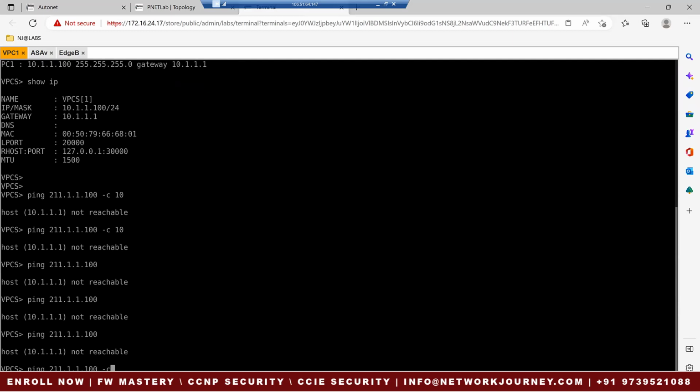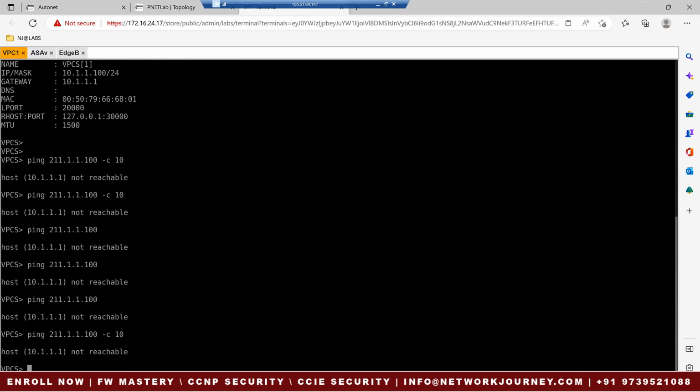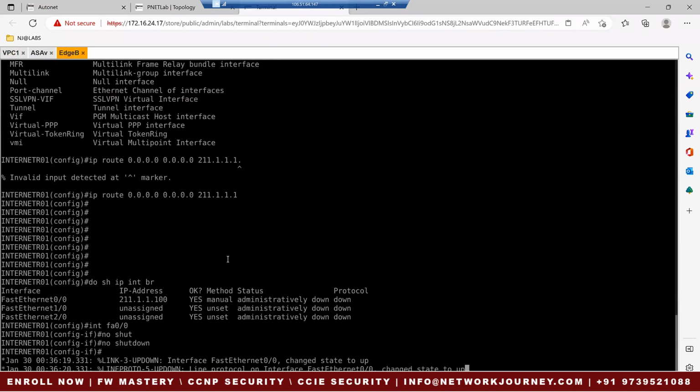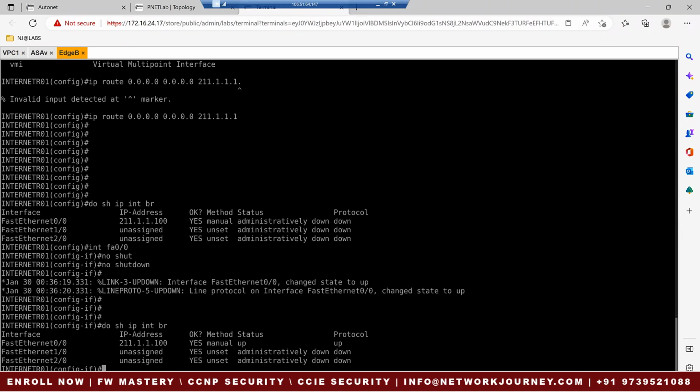Let's put some count as well. Okay, now let's see what is a new issue. So if I want to recheck this, 211.1.1.1 is fine. Let's do a ping to its connected firewall.